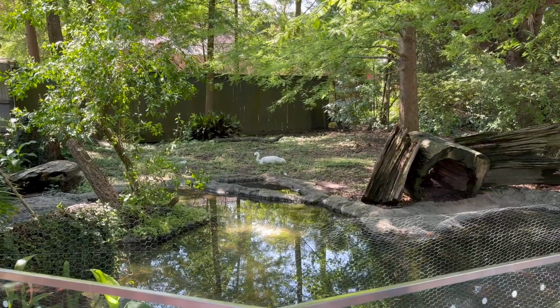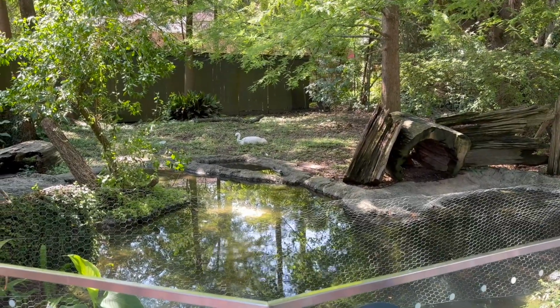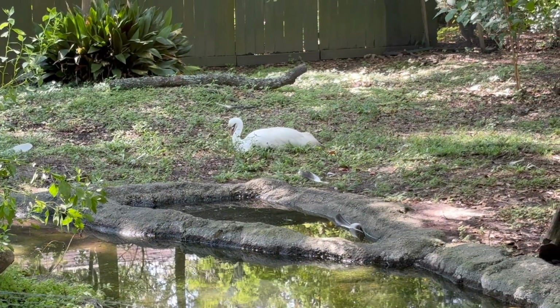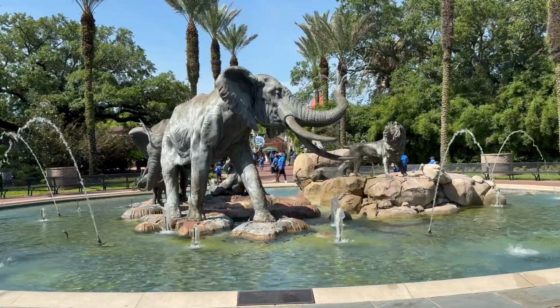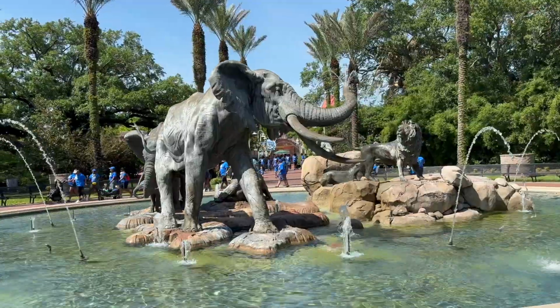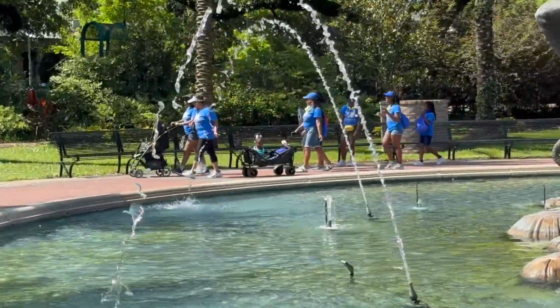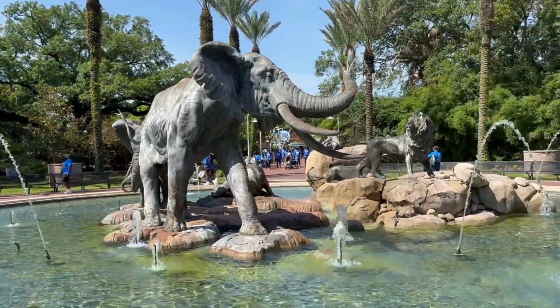And you got the Whooping Crane exhibit right here. See him right there, relaxing next to the pond. That's him over there. Here we have the fountain. There's elephants. Meerkats watching the show over there. And of course, some lions.